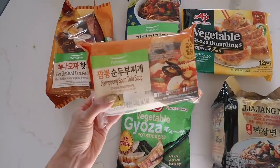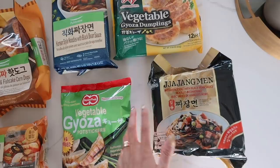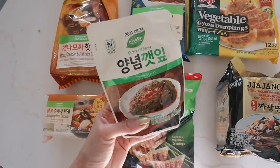And then over here, we've got some jjajangmyeon for Ben. This looks slightly less processed than this one, but these are just nice to have on hand when Ben is in the mood for this. Oh, and I also got gaenip. This is like a marinated perilla leaf, and it's so freaking good. I love to have it with rice.